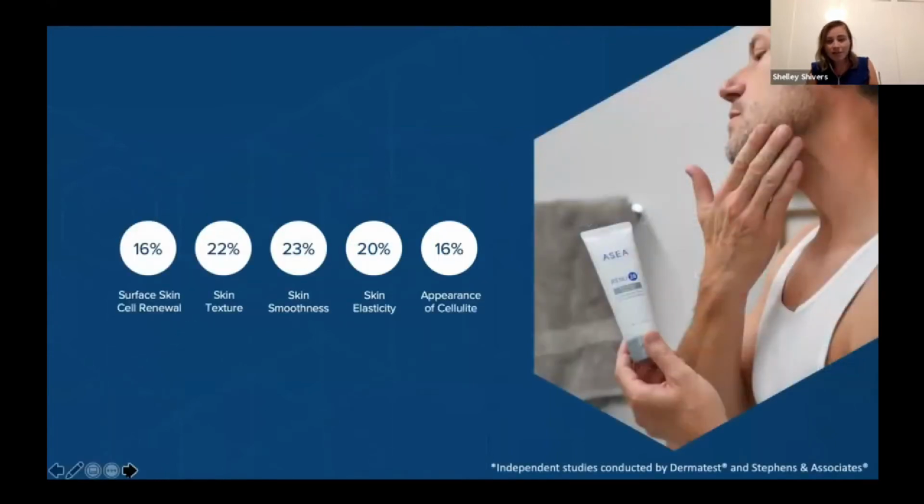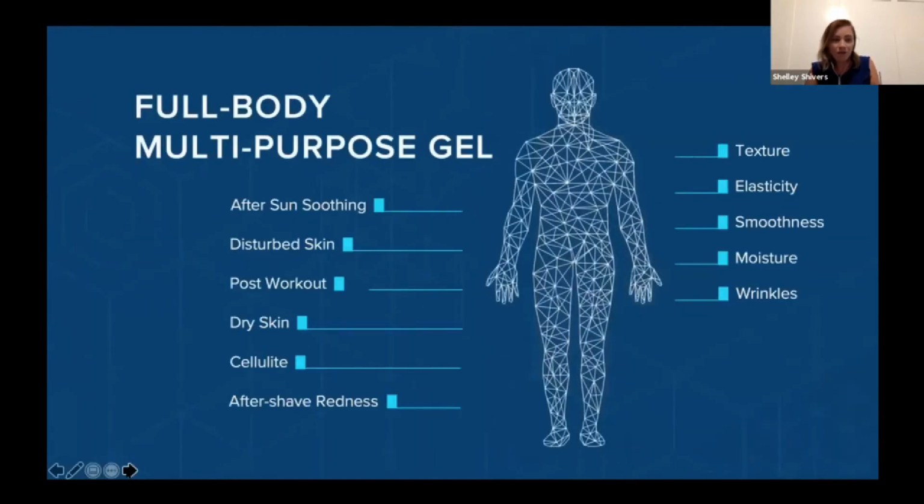It's because of this that you can see these numbers, where we're talking about a 22% improvement in skin texture, 20% improvement in skin elasticity. It helps the appearance of cellulite. Just across the board, we see major improvements in how people feel about their skin and the visible improvements with it. What's also important to remember is that the multi-purpose gel is designed for your whole body, so it's really not just for your face. It's something that you can use for a number of issues, and you can see them listed out here. And I'm going to talk a little bit more about that now.